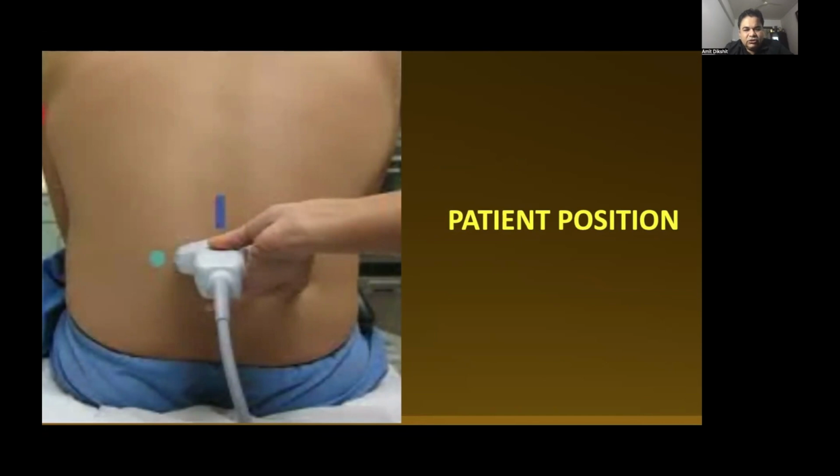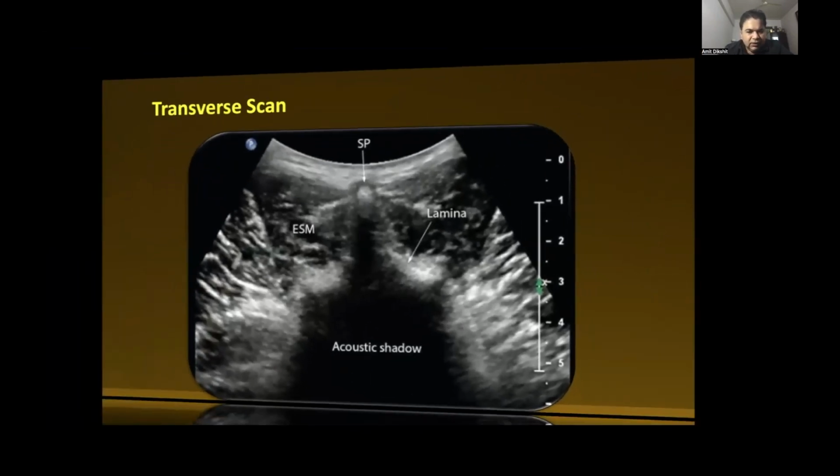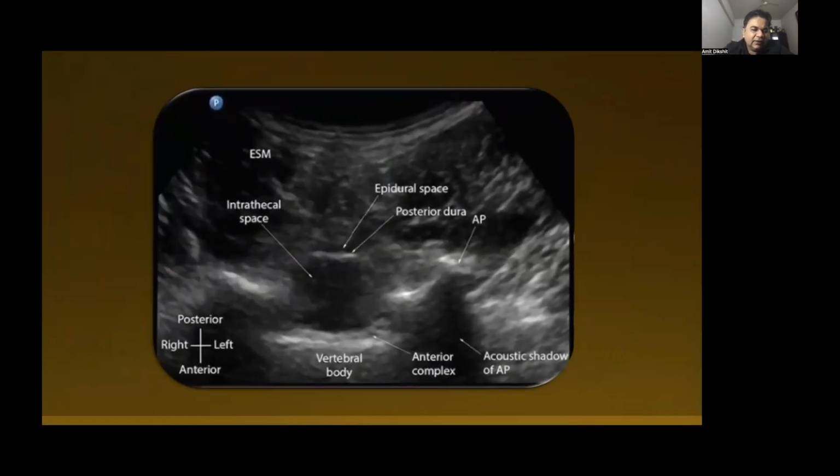So it's a crisscross method. We just identify the posterior complex and the anterior complex. So this is the spine, which is creating the acoustic shadow. And when we slide it up in a transverse approach, we tend to see the posterior complex. Yeah. So this is the posterior complex, and that's the anterior complex. The posterior complex is nothing but the posterior dura and ligamentum flavum, and the anterior complex is the anterior dura and posterior longitudinal ligament. So you can see this posterior complex with ultrasound.